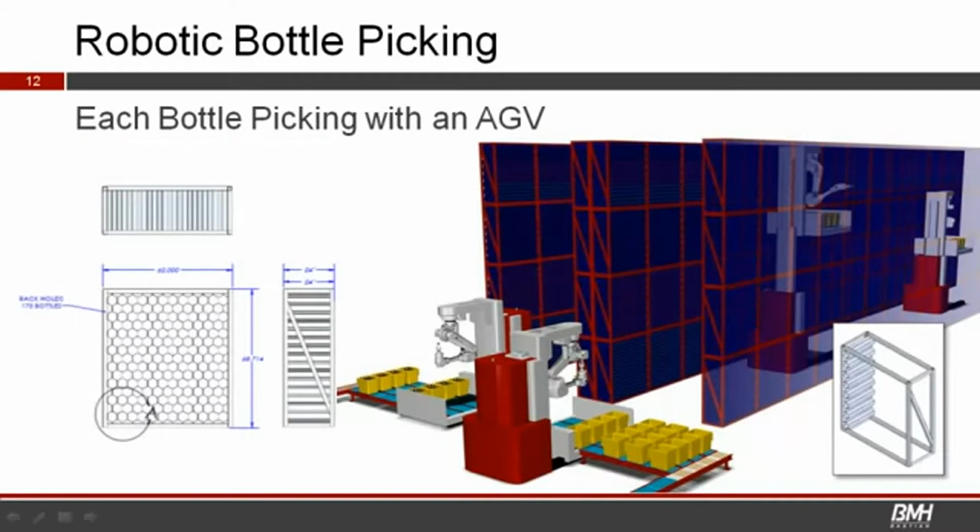This is a more detailed design for the racking structure, which is actually a hexagon-shaped structure, almost like a beehive, to support all the wine bottles.